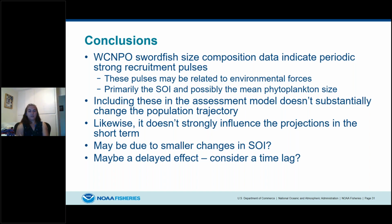The effects that we're seeing now, there's still a lot of questions that we have. Is it because there are small changes in the Southern Oscillation Index? Is it a delayed effect? We know that swordfish have a pretty large productivity, and so swordfish populations can double in anywhere from 2 to 4 years. So it's possible that we just can't project far enough in advance to really capture an effect of the environmental index on it. So I often like to leave with some nice tidy conclusions, and we don't have them yet for this work, but I think that we have a lot of really interesting questions to continue to address.